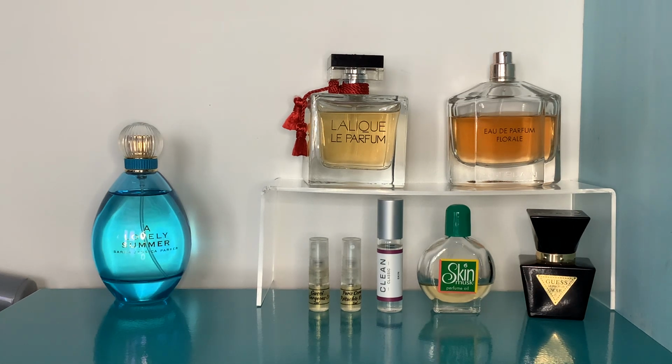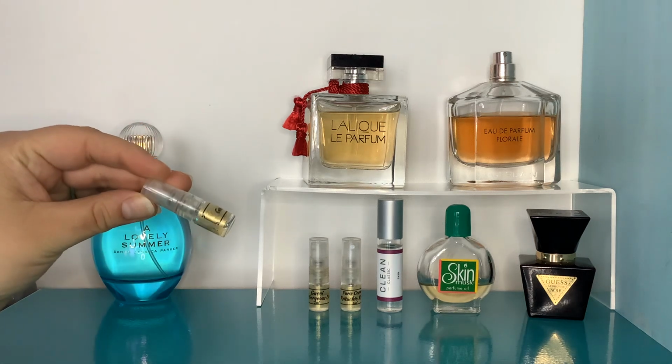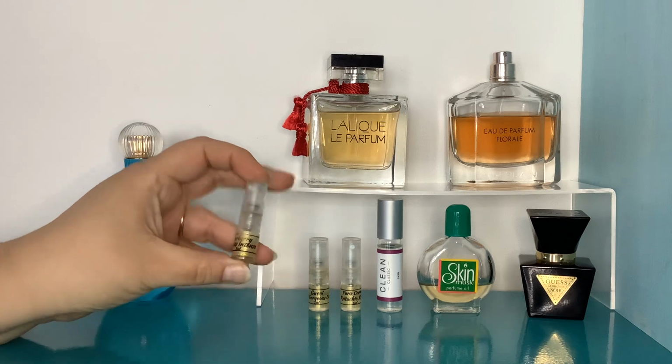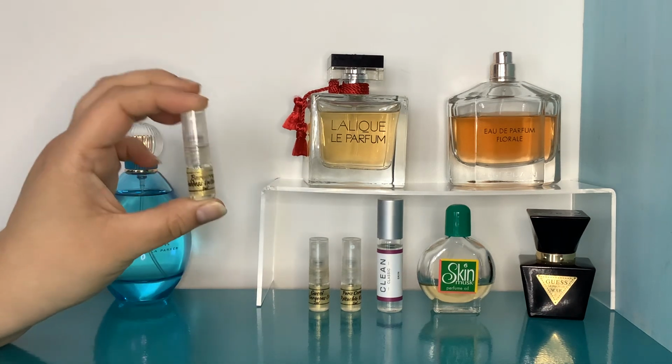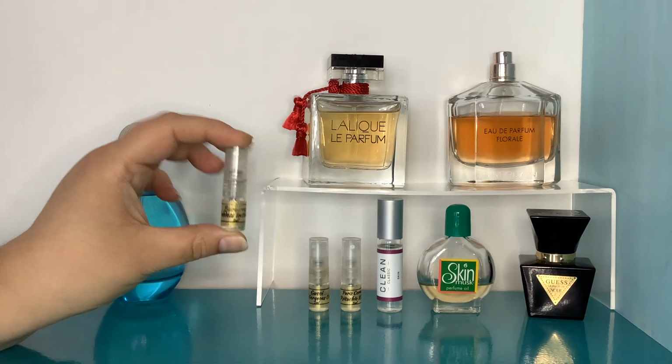And then the other one that I properly gave a good wear, to the point where I've hardly got anything left in this, if you can see, it's almost empty. I wore nearly all my little 1ml sample. Burberry Goddess Intense. This has been getting a real hammering on YouTube. People do not like this.